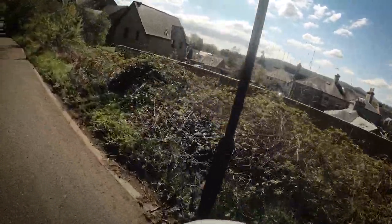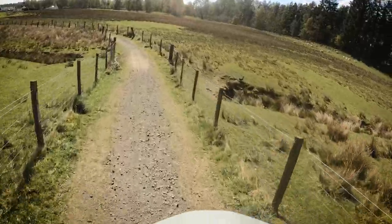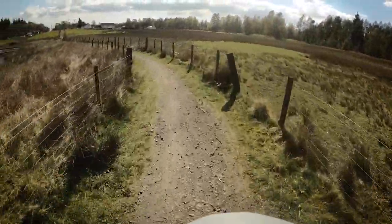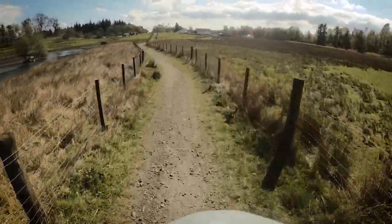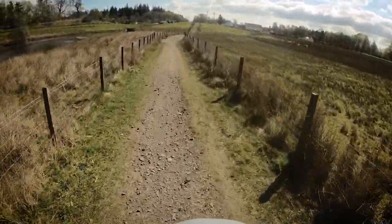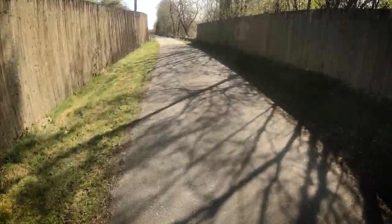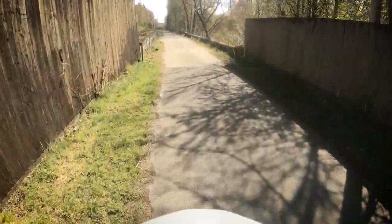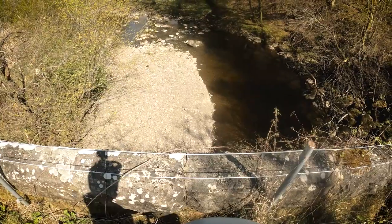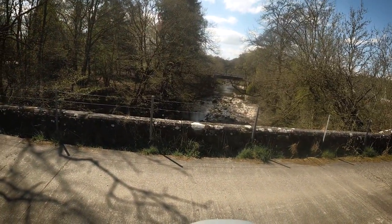And as we leave Callendar, we're going back a slightly different route. It'll take us back to Doune. As we head out of Callendar, the path moves into a bit more of a little gravelly, a bit more of a trail. And back to a bit more of a smoother road surface again. There's always little streams, little bridges that you cross over. All really nice looking.